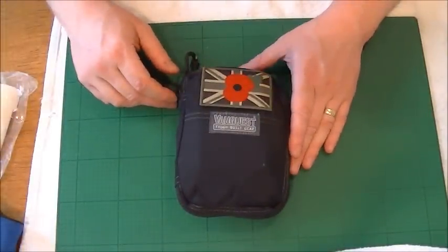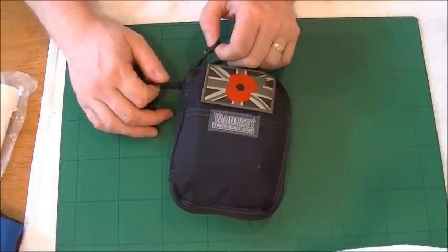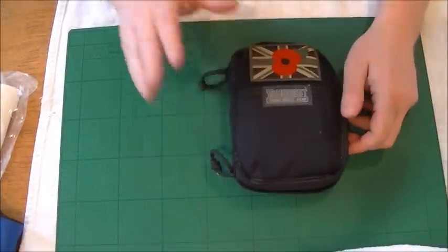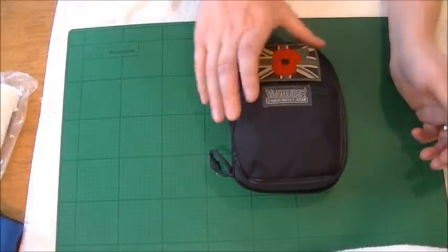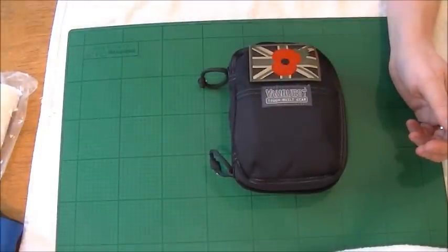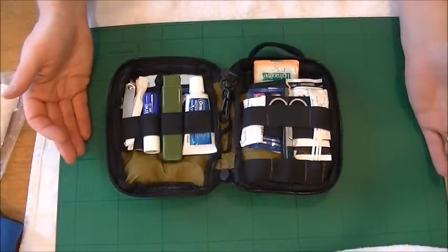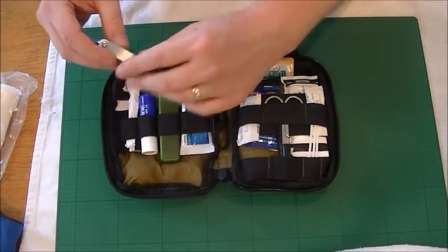Now this is where it gets interesting. Again, I'm just really trying out these Vanquest pouches that I was sent about a year or so ago. I've been using them all the time. Unfortunately, this hasn't appeared on any videos yet until now. We've got a wonderful Union flag on the front there, and a pouch full of goodies, as you can see. So we're going to start off from here.